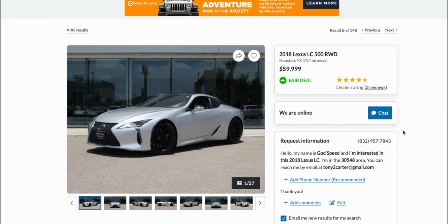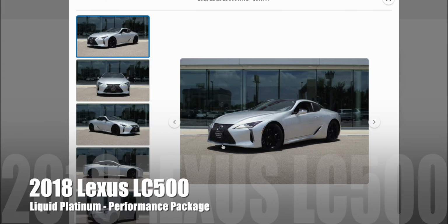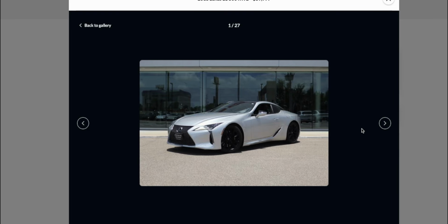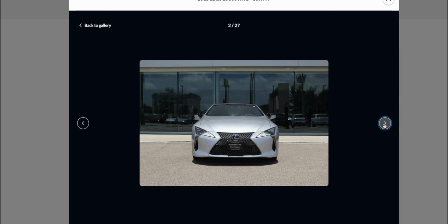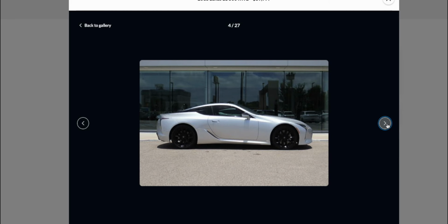Family, let's get into tonight's lineup. Out of the gate, I'm super excited about this 2018. Let's take a look at some pictures on it. Obviously, we've got a gorgeous liquid platinum exterior on this bad boy, right? We have the blackout wheels on this one. You guys know that in 2018, that was not an option available from the factory, so this has absolutely been done aftermarket.